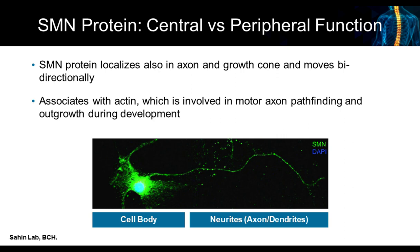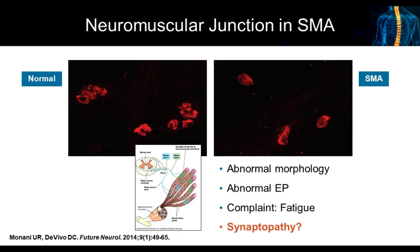But the SMN protein also shares with actin, which is involved in motor axon pathfinding and outgrowth during development. The SMN protein must be very important also for the normal function of the neuromuscular junction. And the evidence from that comes from a number of sources. One of them is morphology.